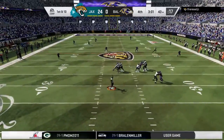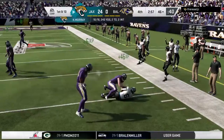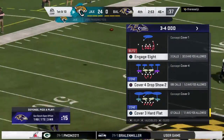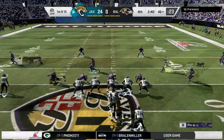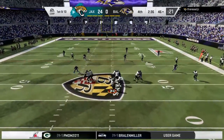They complete it to Hill. And he'll be taken down, but not before he gets into enemy territory. 11 yards there for Jacksonville and a first down as well. Raven territory now. Here's a 1st and 10 at the 46.